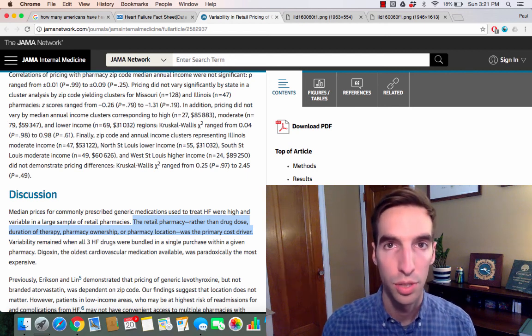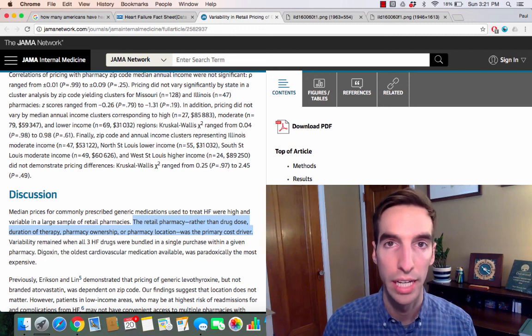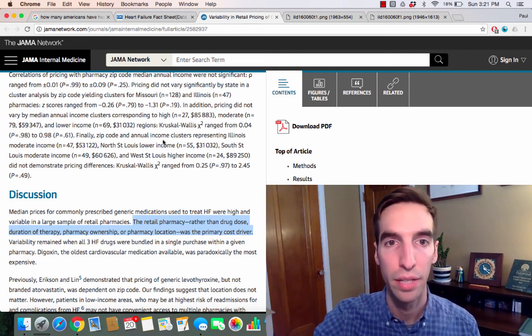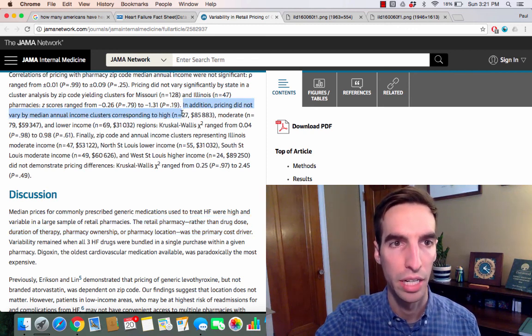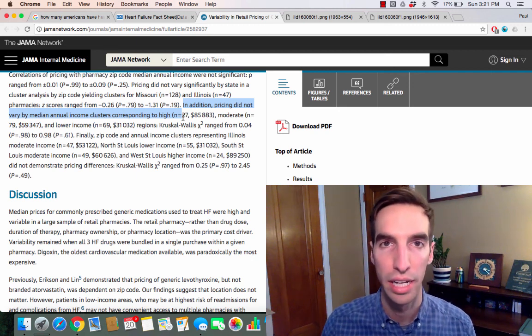So the primary cost driver for these medications was the retail pharmacy itself, not the duration of therapy, the drug dose, the pharmacy ownership, or the pharmacy location. And they even looked at different income level communities, and they found that there was variability independent of the income of the community. And that is written up in this paragraph here. Pricing did not vary by median annual income, clusters corresponding to high, moderate, or lower incomes. So I really encourage you to read through this article. It's a really fascinating article.